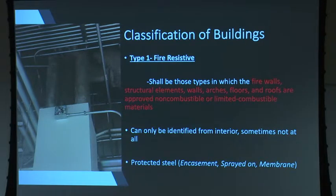All right? This GOVAP stuff they got us doing, it's given us an excuse to go into these buildings. So in our territory, we can determine from the exterior if it's type 1 or 2. Okay? The protected steel, encasement, sprayed on, or membrane. If you look up above you, this drop ceiling here is an example of membrane. Is it going to be the best fire protection? Absolutely not, because it has to be put in perfectly. Every light, every speaker has to be fire caulked and all that stuff.